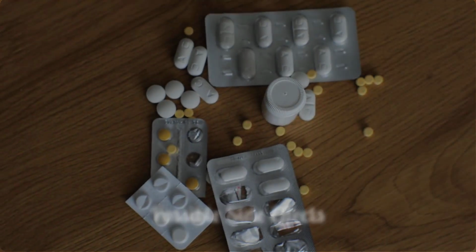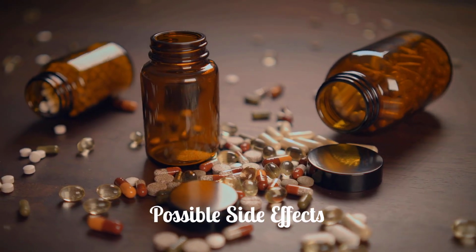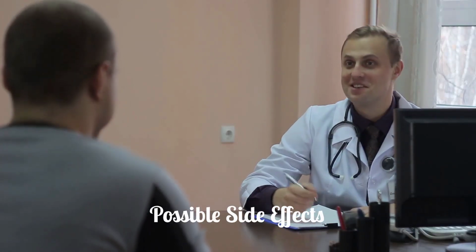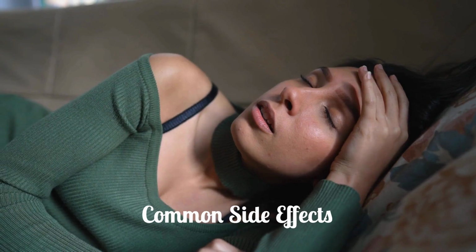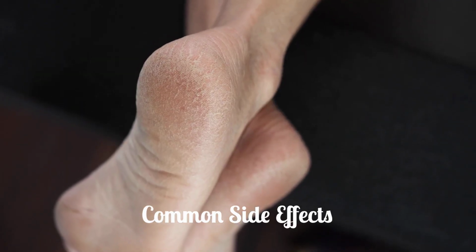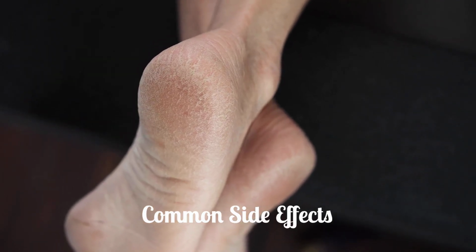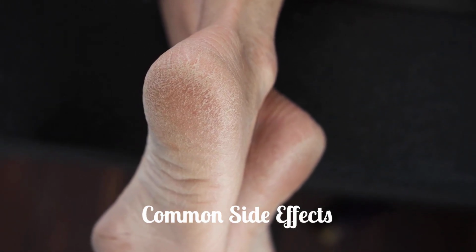Like all medications, Emrelis can cause side effects. It's important to be aware of these potential effects and to communicate any concerns to your healthcare provider. The most common side effects associated with Emrelis include fatigue, decreased appetite, and swelling in the feet, ankles, legs, or hands. These side effects are generally manageable with supportive care.